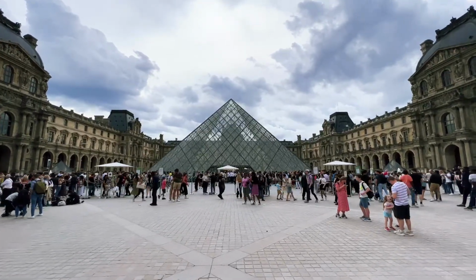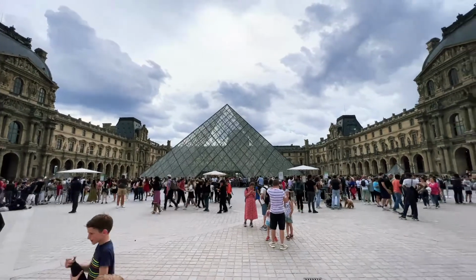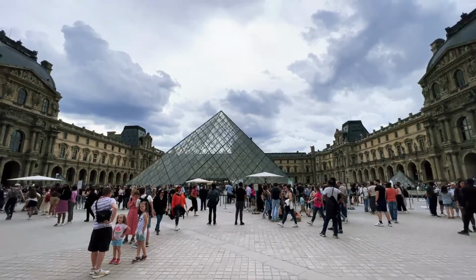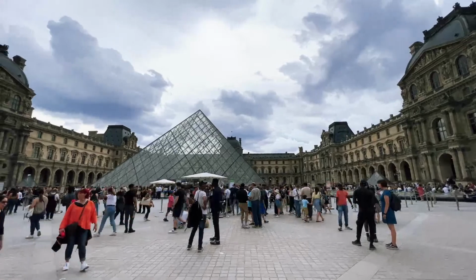So at least it's not the huge building from the skyscraper area in the distance that was supposed to align with the Louvre, but it was built off-center.